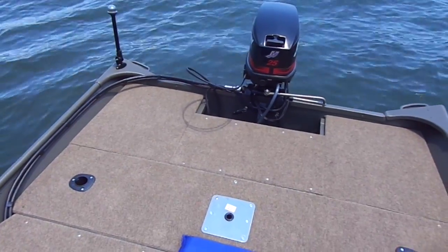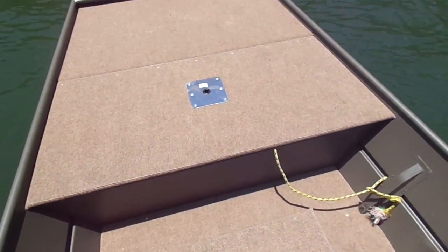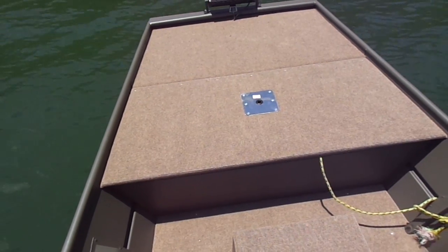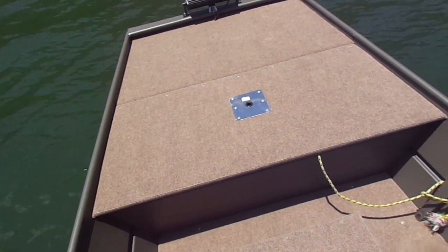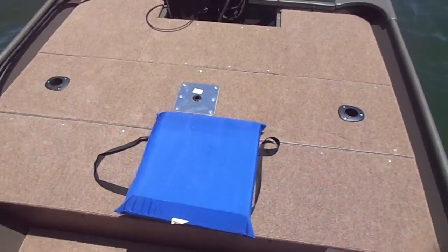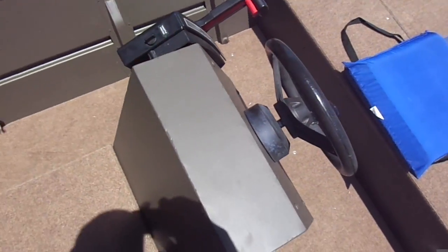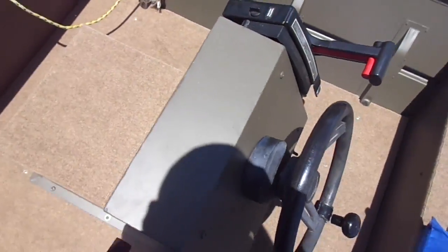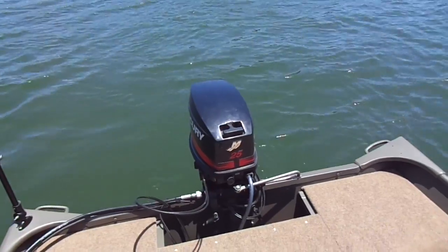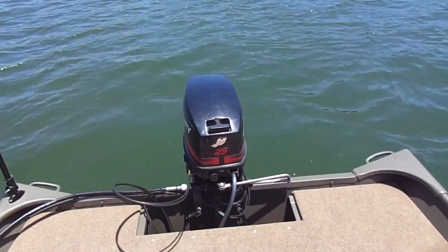Hey guys, it's June 27, 2017, Lake Alatuna, and this is my newest creation. It is a 14 feet long, 48 inches wide at the bottom, generation 3 riveted boat. And I put that front deck here, floor, rear, made a bigger rear casting deck, and put in a center console, hooked up to a 2001 Mercury 25 horsepower motor, short shaft, with pull and electric start.